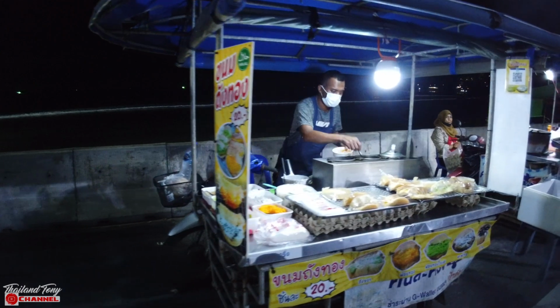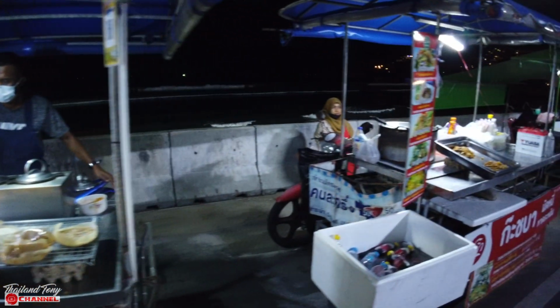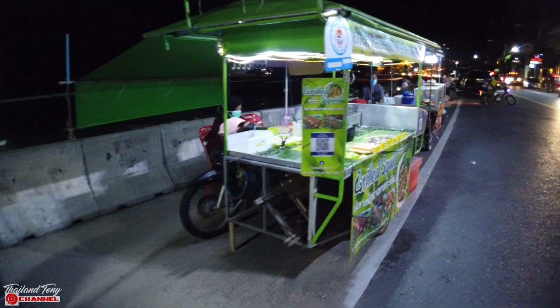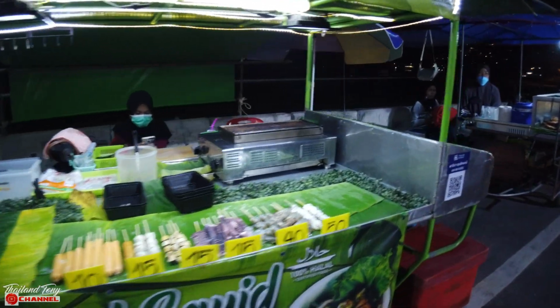So we've got to decide on where we're going to eat. Not sure where we're going to eat here from one of these smaller vendors, but I want to show you around Kalim first. It's not a massive area. It's a great place to come for street food, as you can see.